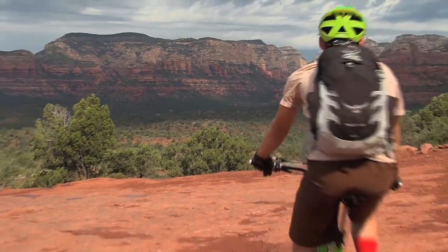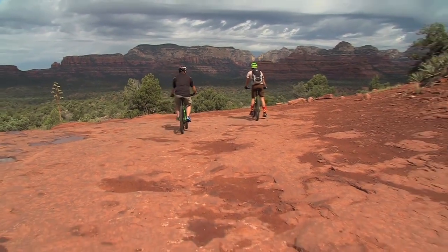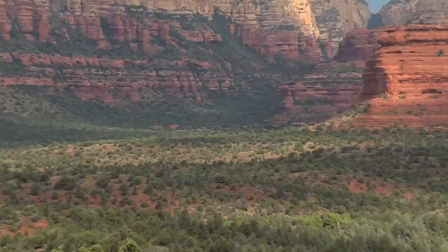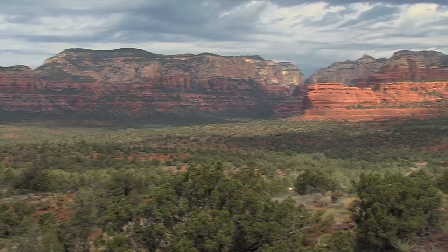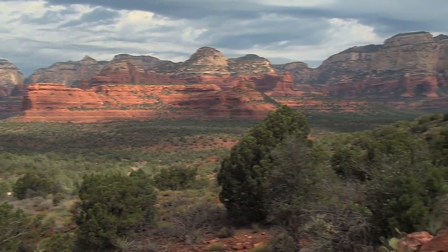Oh boy, I think this is what we came for. I'll say. The bike ride and the view. What are we looking at out there? So this is Boynton Canyon. Straight ahead of us, Enchantment's nestled right at the mouth there. And then Mezcal Mountain is a little bit closer. It sort of blends into the hill behind.